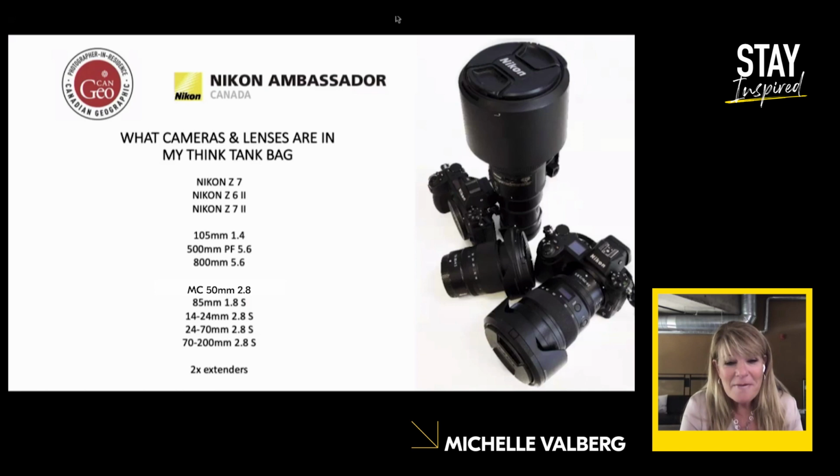My go-to for sure wildlife lens is the 500 millimeter PF. That has been transforming the way that I shoot in my kayak and having the versatility, and it's just so light and fast, sharp. It's just an extraordinary piece of equipment.